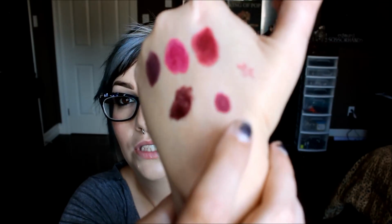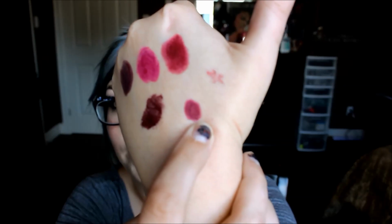I also picked up two lip liners. I picked up Currant and Darkside, which are my two favorite combos. So that's the Currant lip liner there. The other lip liner I got is Nightmoth. And that's that lip liner here, this Nightmoth right there. So that is the products that I got from MAC.